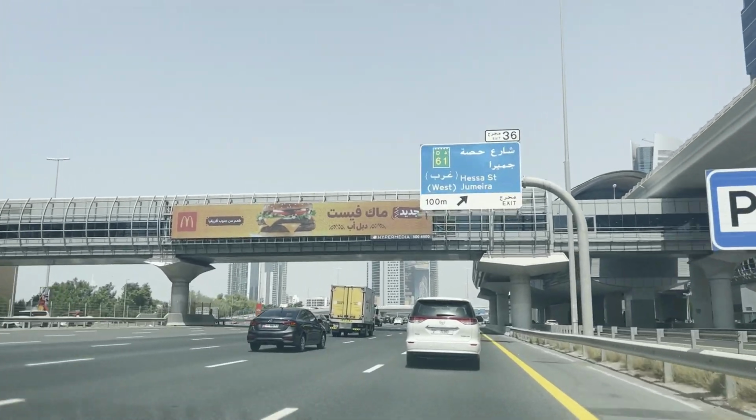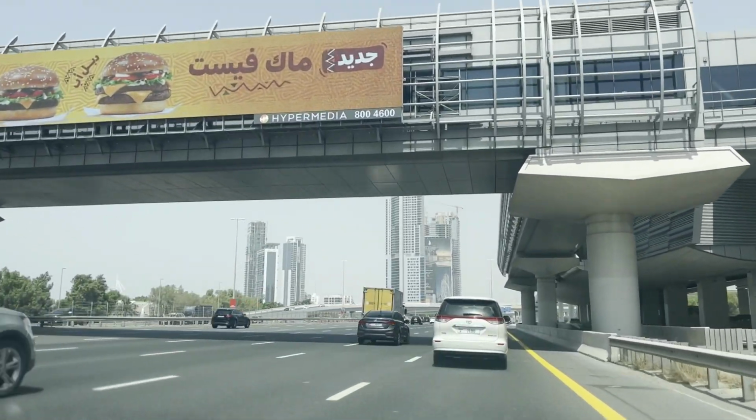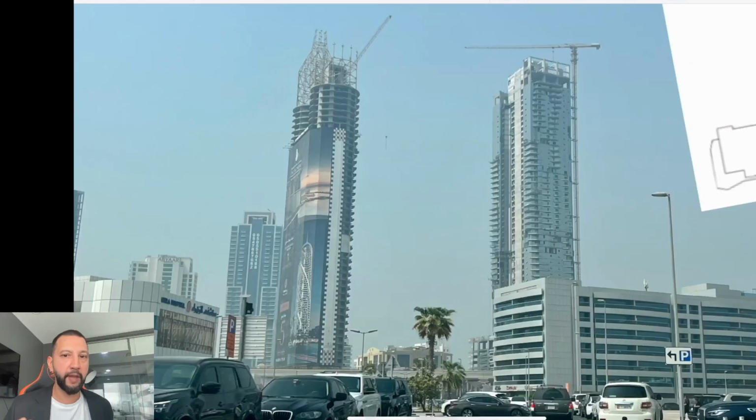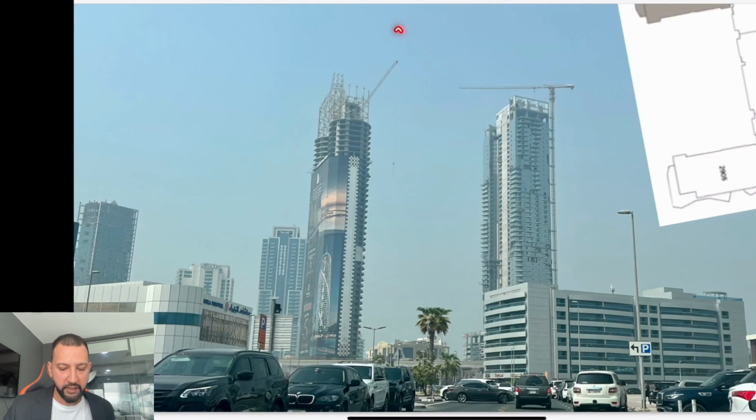And of course, there are master developments that are off Sheikh Zayed Road, but that's completely different to these kind of buildings which have direct access from the main artery. So there's a convenience factor, there's a prestige factor as well. But this building over here, the Baltimore, it's a different kind of concept. So it's a very large floor plate with multiple smaller units. That's a different kind of feasibility.